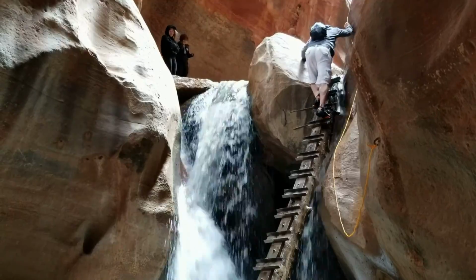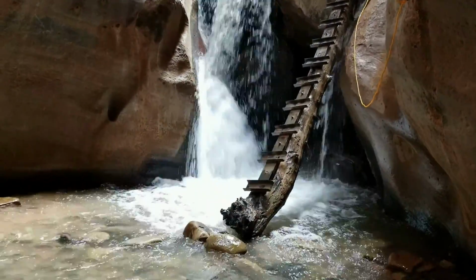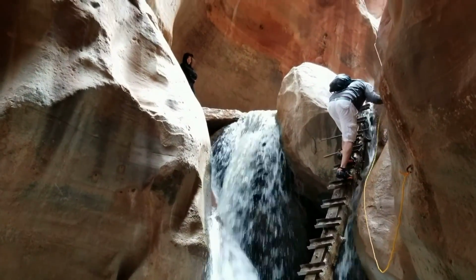Kanarra Falls is actually a short walk from the campground, and it's here that you can actually hike up a stream into a slot canyon, and there are waterfalls in the slot canyon.